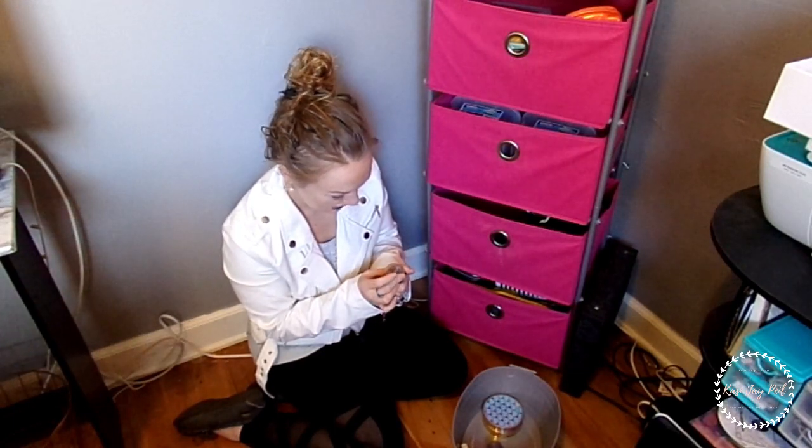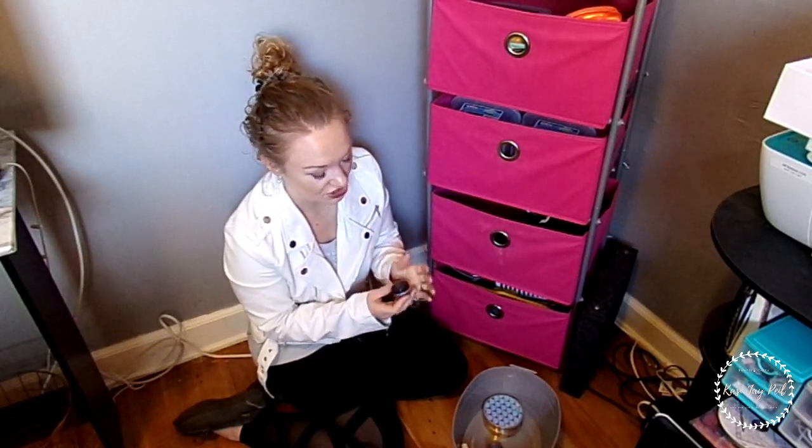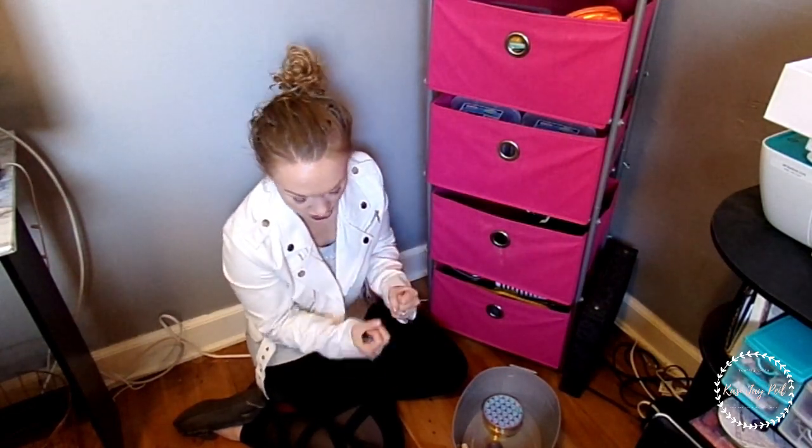Then I've got, this is the Bare Minerals Nude Peach. This is like a glimmer shade. I've had this for a long time. But the shimmer is just so intense. I think it would make a beautiful highlight or a beautiful shimmer shade on your eye.